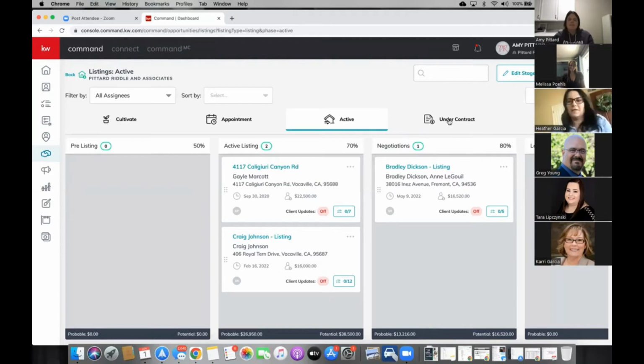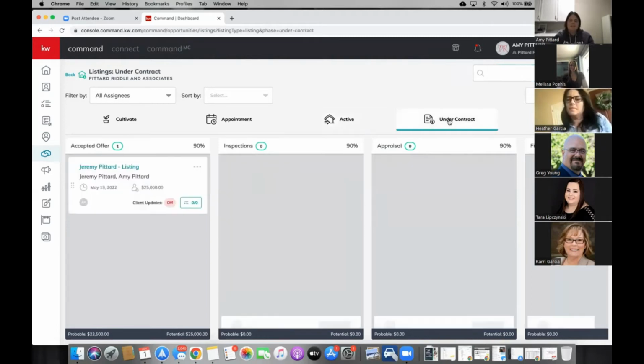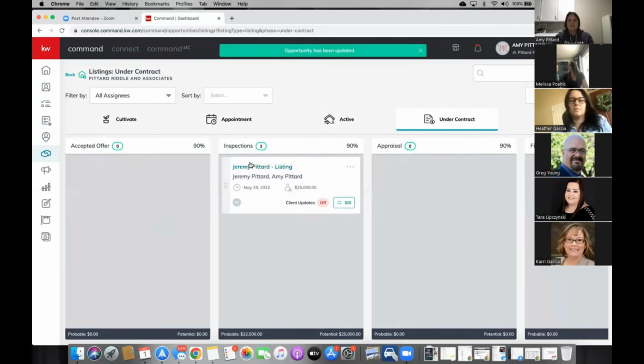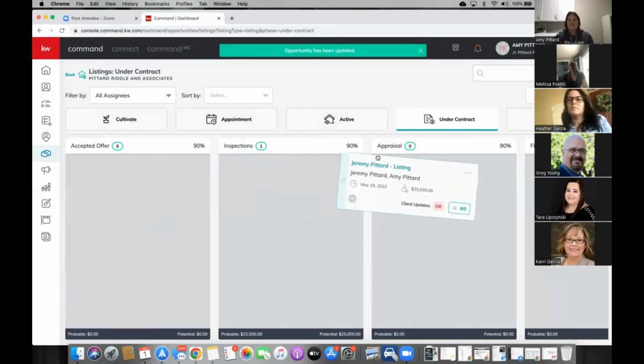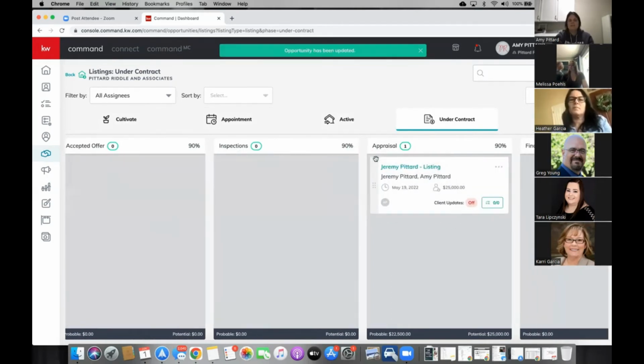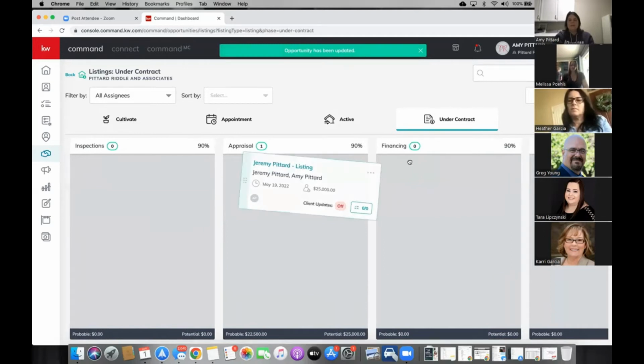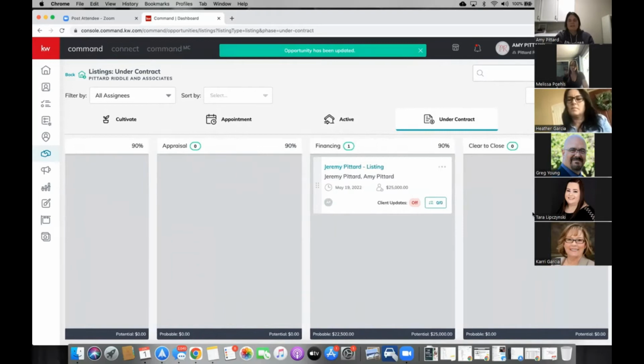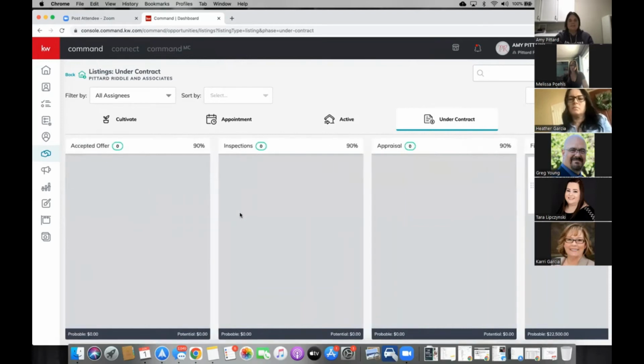So anyway, you can just drag it to the next stage, which would be under contract. Under contract, I have, hey, we're in accepted offer. Once we have inspections scheduled, I would move it into the inspection time frame. If we were waiting for the appraisal, you can move it into appraisal. If we were waiting for the financing, we could sit there in financing. And then once we're clear to close, we're here.